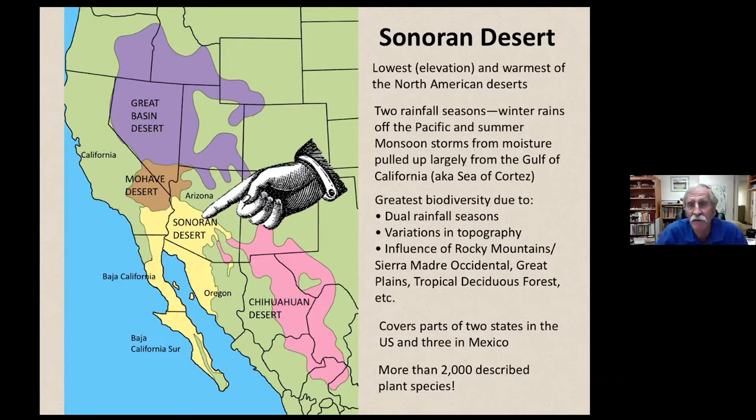It is the warmest of the North American deserts, and as has been mentioned before, there's two rainfall seasons, the winter rains that come off of the Pacific and the summer monsoon storms. This year they were non-soon, but they usually pull up moisture from the Gulf of California. And there's a great deal of biodiversity, not only due to all those influences that have been mentioned in previous programs, the Rocky Mountains, Sierra Madre, and the Great Plains, and especially tropical deciduous forest, but the variations in topography, everything from below sea level to the tops of sky islands.